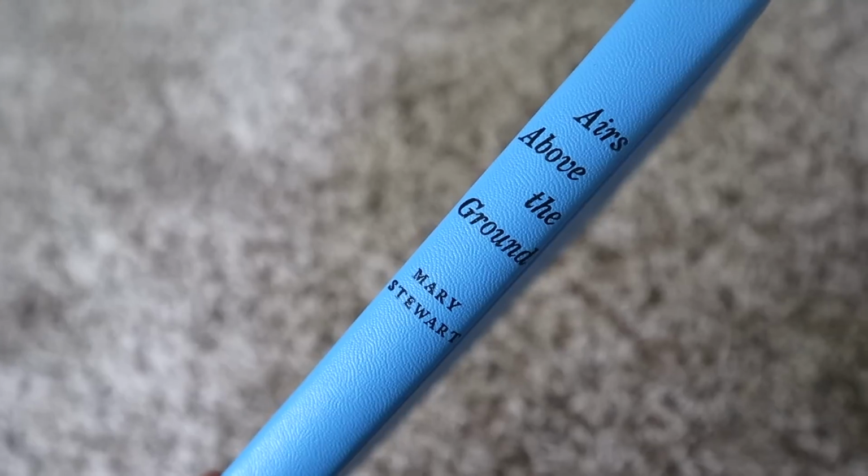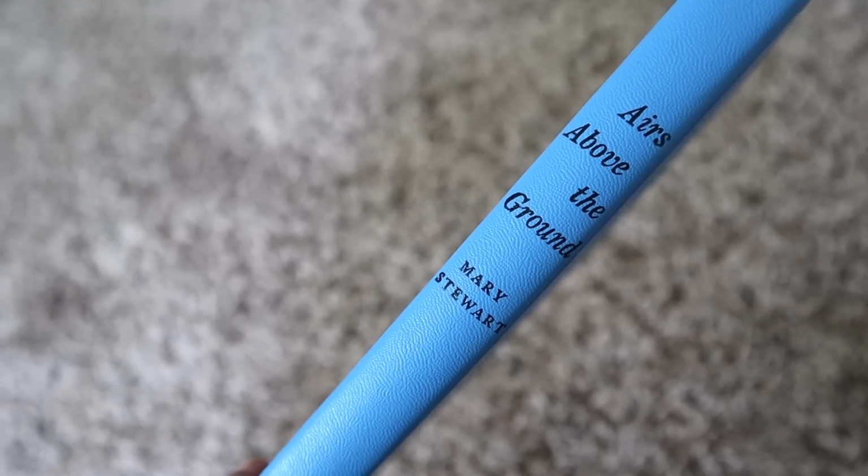This is another Mary Stewart book. I picked up one of her books either last summer or the summer before, and many of you were like, oh, you will love her. She's a great author. I saw a meme once that said, it's not hoarding if it's books, and I agree. So this one was just a quarter, and I'm excited to add that to my to-be-read books.